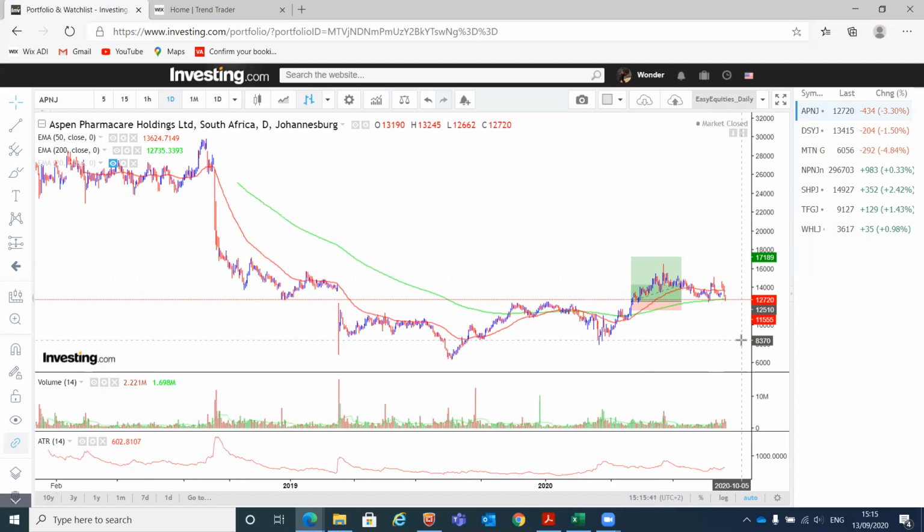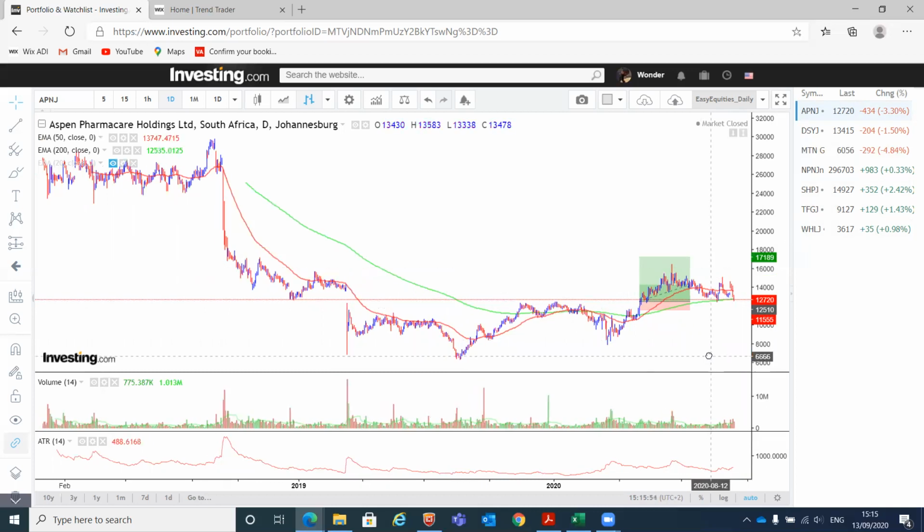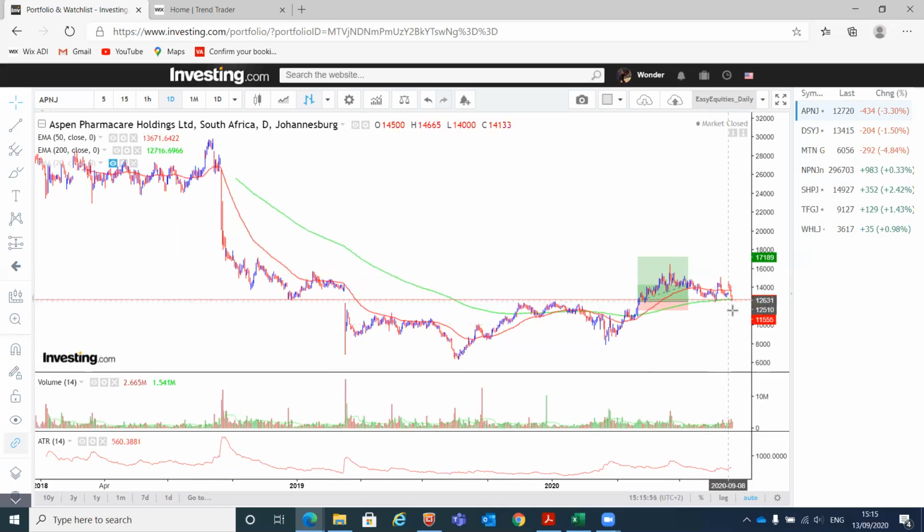For us, we still have a position in this, and the position is currently up about 8% from our previous buy. So yeah, we'll be watching that one very closely to see if it closes below the 200-day moving average, in which case we will exit our position. But if it finds support and starts to trade up above it again, we'll keep our current position. We're not looking to buy.